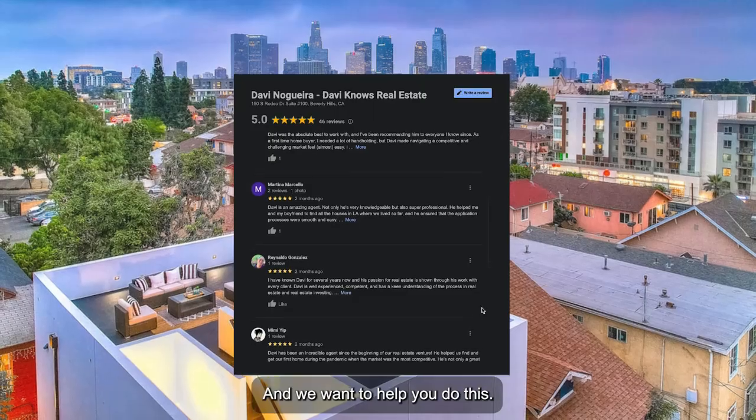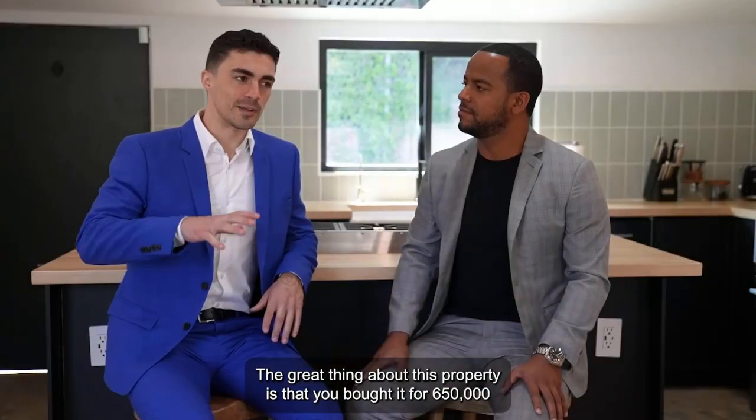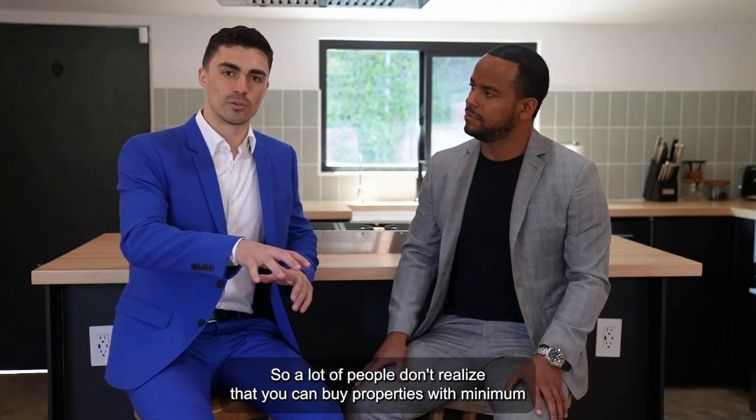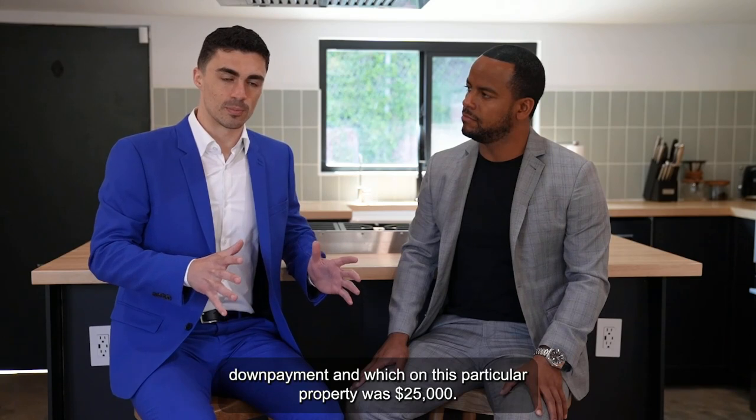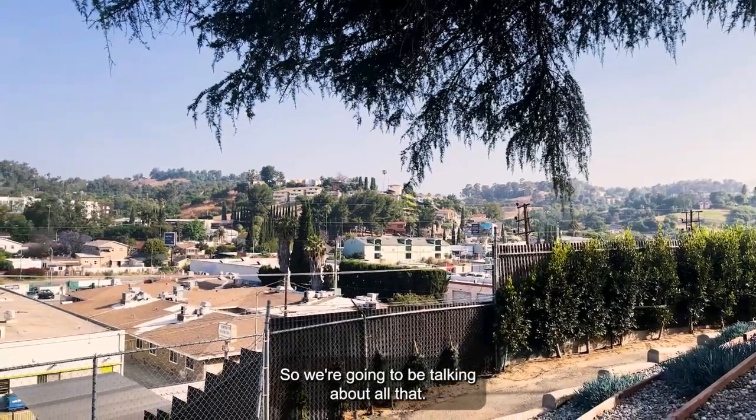The great thing about this property is that he bought it for $650,000 and he bought it with an FHA loan. So a lot of people don't realize that you can buy properties with minimum down payment, which on this particular property was $25,000. So we're going to be talking about all that in our free training.